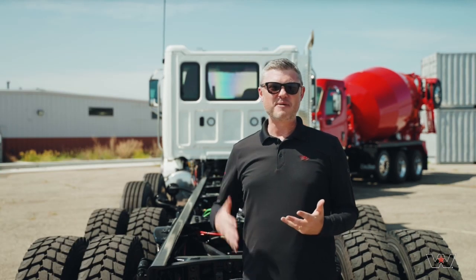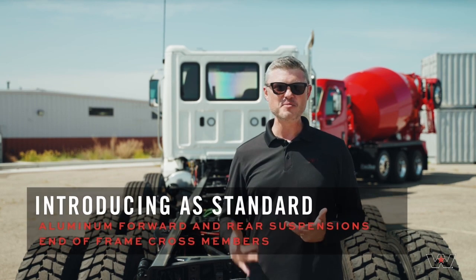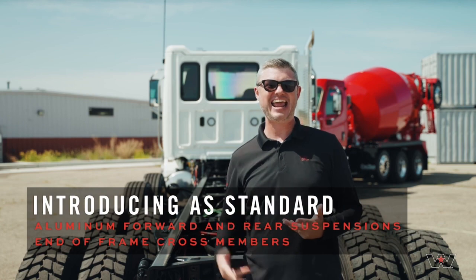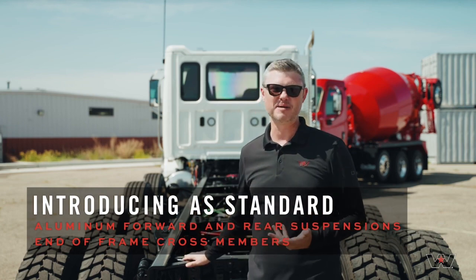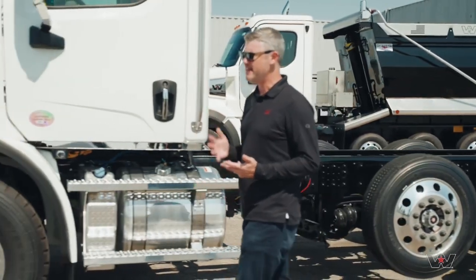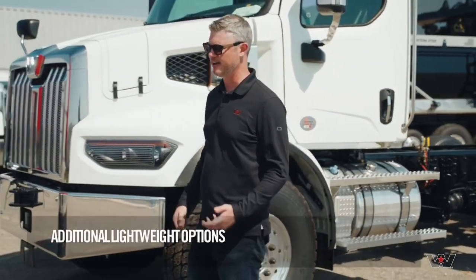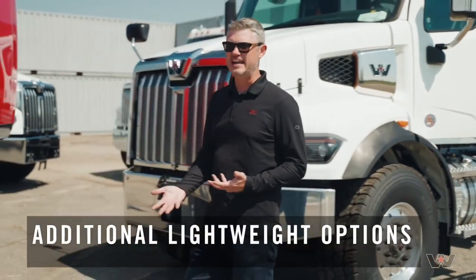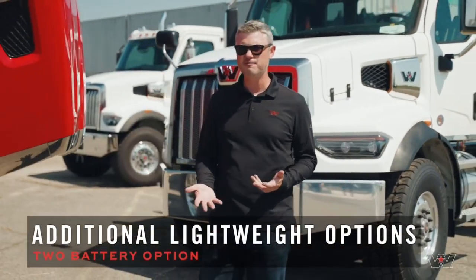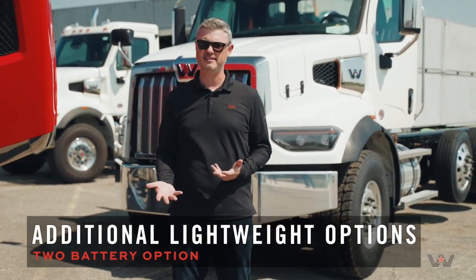Speaking of lighter weight, we've delivered further weight savings by introducing as standard aluminum forward and rear suspension and end of frame cross members. So with regards to weight savings, our engineers didn't just stop there. They know our customers look to shave every pound possible off the weight of the truck. That's why we offer now a 2 battery option with the launch of the 47X, which saves 60 critical pounds off the weight of the truck.